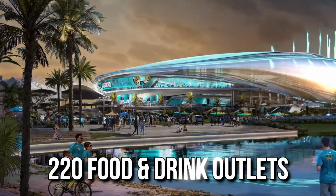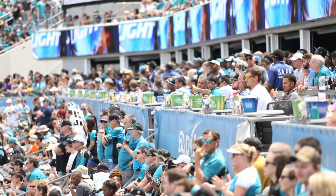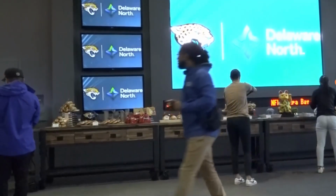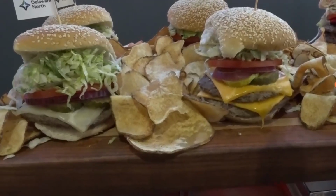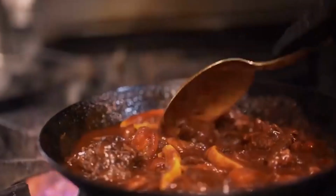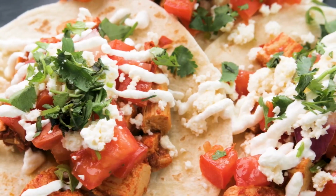3, 220 food and drink outlets. Speaking of waiting in line, this stadium is going all out on food. We're talking 220 food vendors bringing more variety than your usual overpriced hot dogs. A focus on Jacksonville's local culinary scene, so expect barbecue, seafood, and real Southern eats alongside stadium classics.